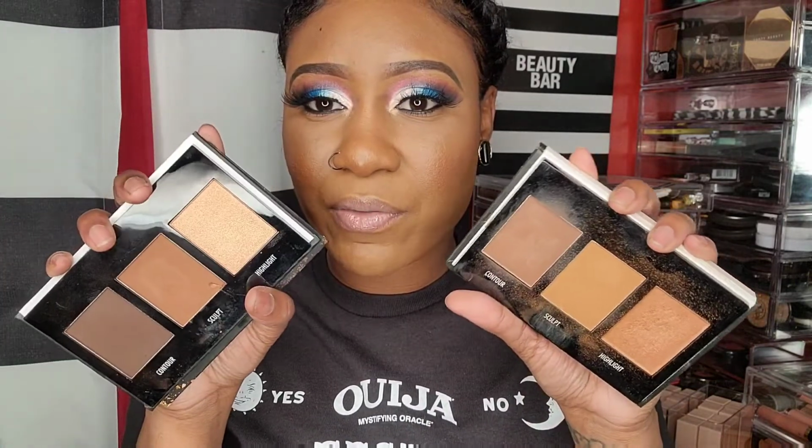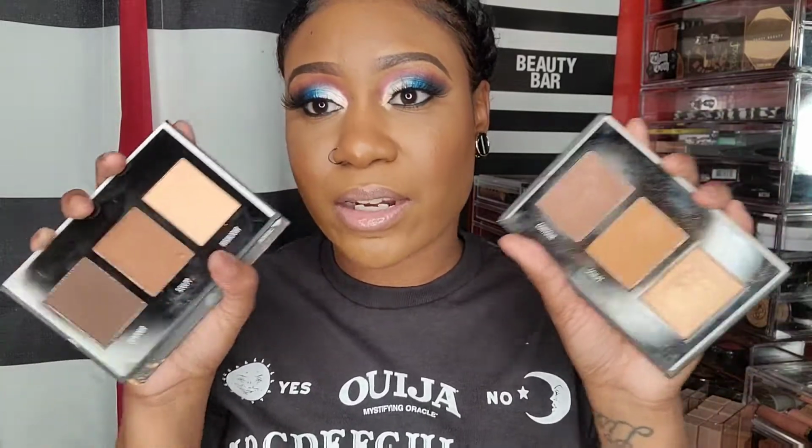As you guys can see, it's kind of rough, but yes, this is the medium to dark, and this one is the dark to deep. See if y'all can see a difference. So it's not like a color in between or before this. It's just light to medium, medium to dark, and dark to deep. If you're my skin complexion, the medium to dark is the one that you want to get.